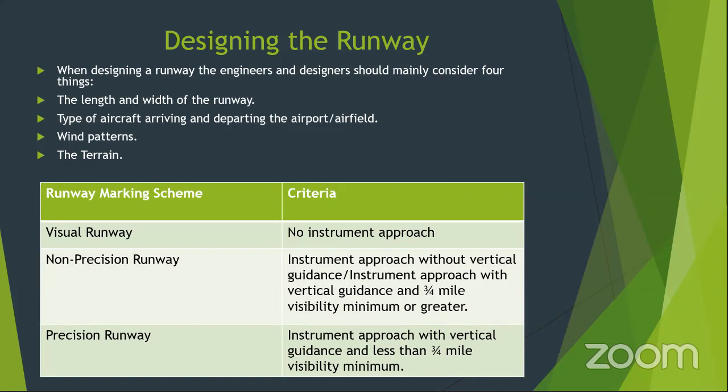You'd execute this landing with a visual reference to the terrain. So you wouldn't have any ILS instruments, ILS stands for instrument landing system. You wouldn't have any of those instruments assisting you to guide the aircraft down to the runway safely.